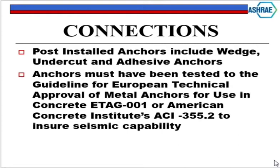You would literally take a chunk of concrete like this out when it comes out, okay? But they're also the most expensive and the hardest ones to install into concrete. They have to be tested through European Technical Guide ETAG 001, or in the United States, ACI, the American Concrete Institute 355.2, for seismic capabilities.